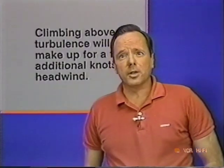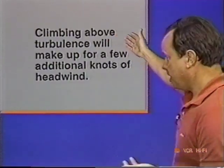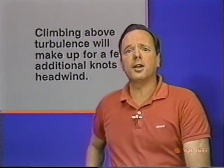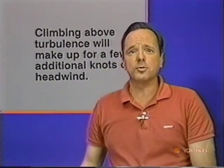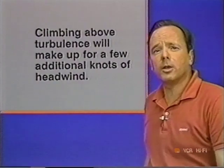Now let's talk about climbing above a turbulence layer. Another rule of thumb you need to know is if there is a turbulence layer, you should climb above it if you can, even if you have to pick up a few knots of headwind. So what we're saying here is climbing above turbulence will make up for an additional few knots of headwind, because when you have a lot of turbulence, you've got a tremendous frequency of changes in your angle of attack, and these result in increased drag, and so it's worth it to go up above the turbulence if you can, even if you have to pick up a few knots of headwind. Good rule of thumb all across the board. Your passengers will appreciate it too.